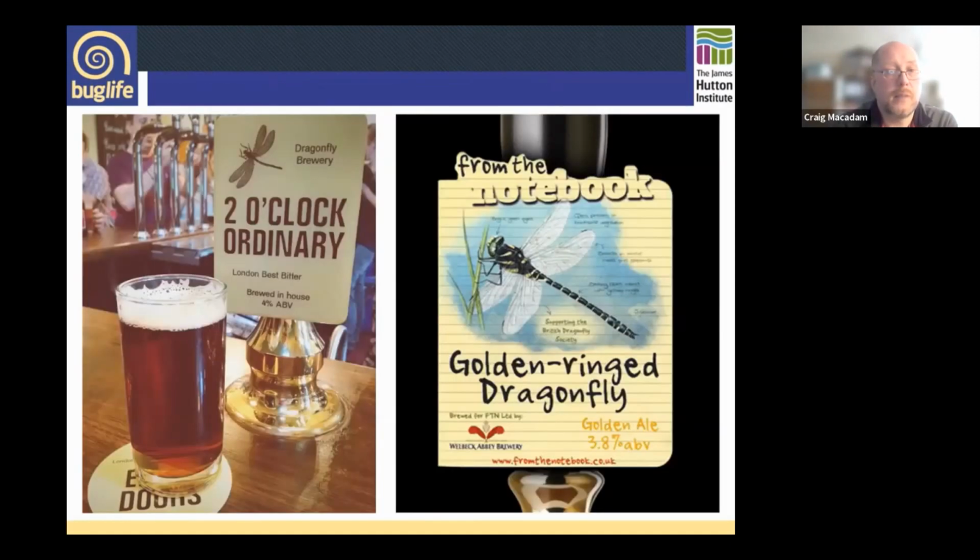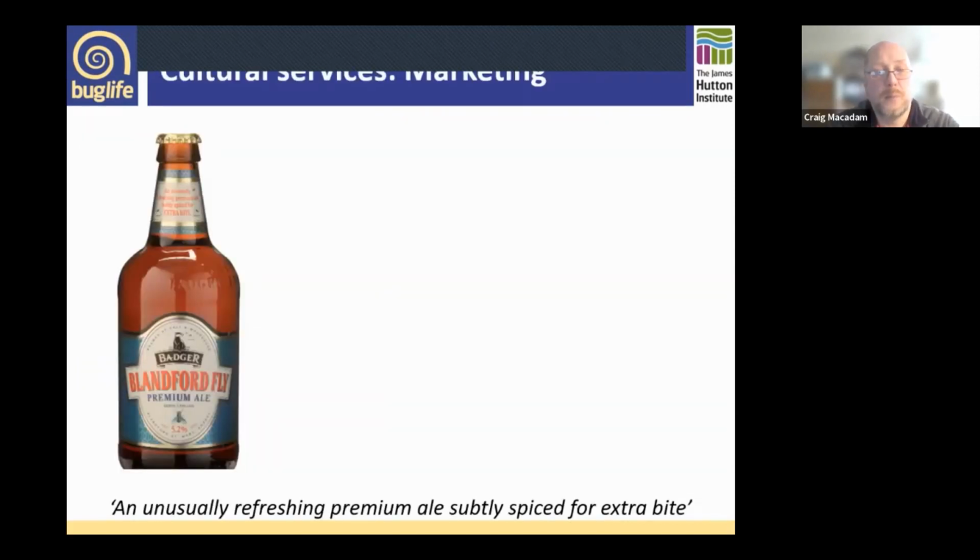In London, there's a Dragonfly brewery, and the micro brewer from the notebook have a golden ale called Golden Ring Dragonfly. But perhaps more unusually is the Badger Brewery in Dorset, which has had a beer named after the Blandford fly.